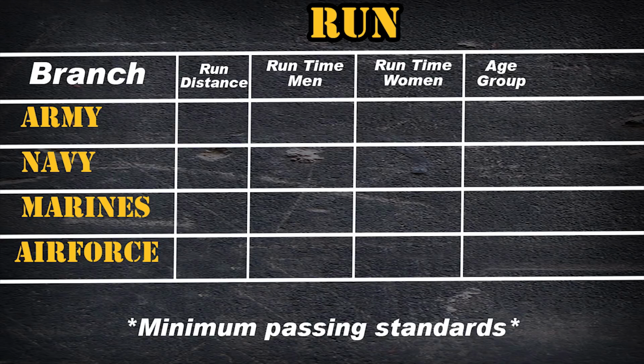Now the last event that they are tested on is a run. In the Marines, they are tested on a 3-mile run. In the Army, they're tested on a 2-mile run. And in the Air Force and the Navy, they're tested on a 1.5-mile run. Also note that in the Navy and in the Marines, they have different run time standards based on the elevation at which the individuals are taking the test.